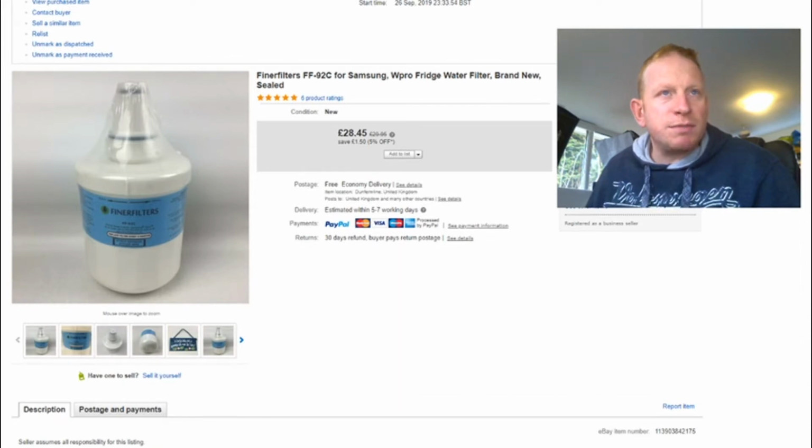This was a nice item I bought from a £1 box at a car boot sale. This is a filter for a Samsung fridge. Quality filter, completely sealed, and I got £28.45 with free postage on this one, so I was really quite pleased with that.